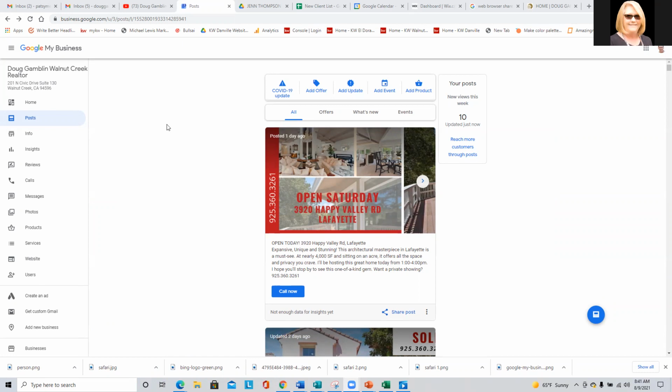If we look at keywords, Google's keywords, because Google is the number one search engine around the world, I let Google tell me how many times a month these keywords are searched. And we go through those until we find the best keyword. You don't need to say Doug Gamblin, Keller Williams Realtor. You're not advertising Keller Williams, you're advertising yourself. You are the entrepreneur, and your website, your Google My Business, your YouTube channel, your Bing for Business, it all has to be named exactly the same.